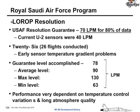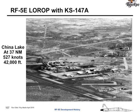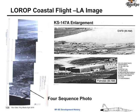Like all pictures taken at long ranges, if it's a hazy, foggy day, you're not going to see very far. So it's dependent on the quality of the atmosphere. Here's a picture of China Lake from 40,000 feet at 37 miles away. We did one flight from Santa Barbara to San Diego doing the coastline, which Roy flew. This is a four-sequence photo. At the top photo, the manufacturing plant at Palmdale, which is 65 miles away, is in the top photo. The Edwards ramp with the C-141 sitting on the ramp was at 85 miles.